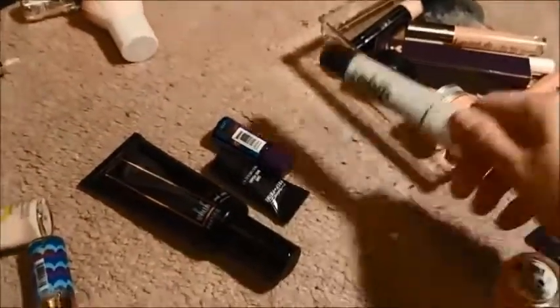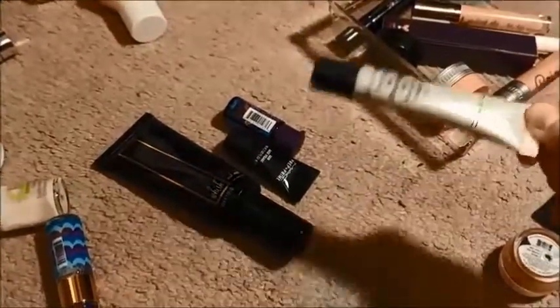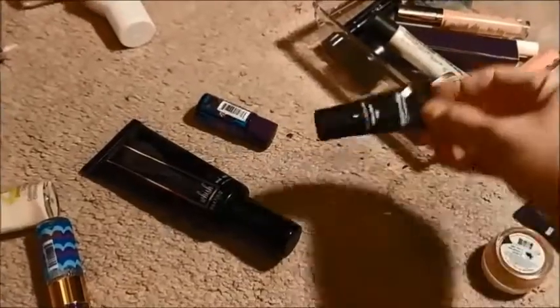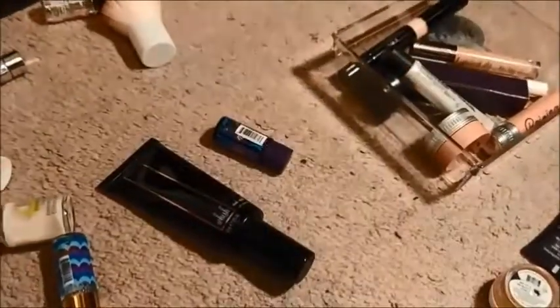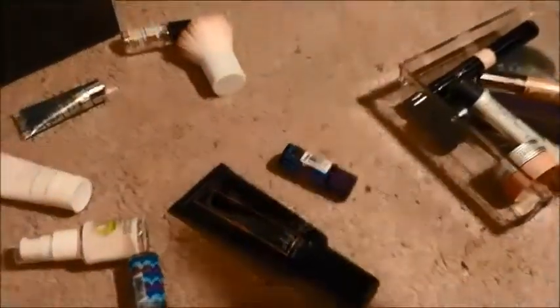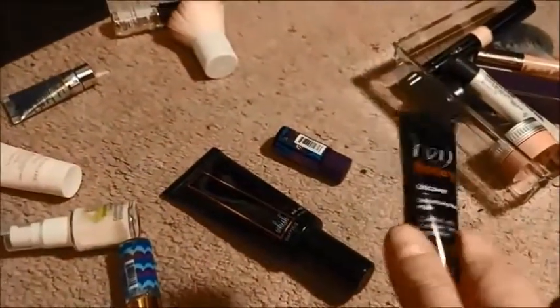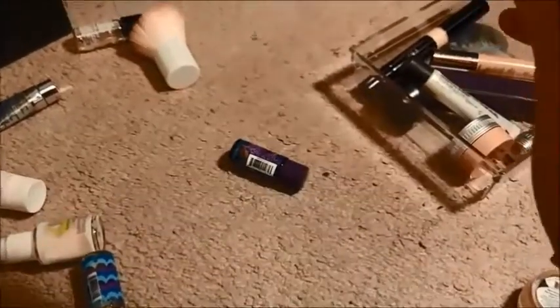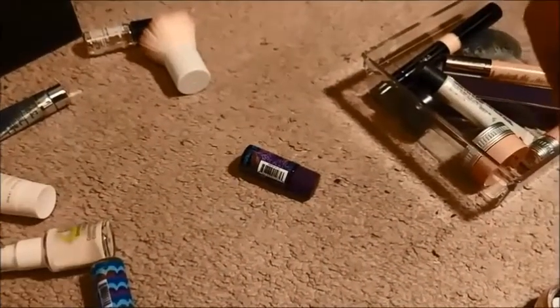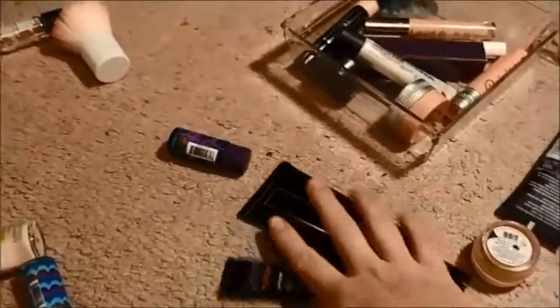So what else do I have? This is this Eye Fast Response Cream. Love that. I'm going to throw that in there. Another MAC, that same stuff that I have in there. So I'm going to pass that along to somebody. It's just a sample size. Here's another detox mask. Are these all detox masks? Renewing, detox. Oh, my Shape Tape concealer also going to go in there.